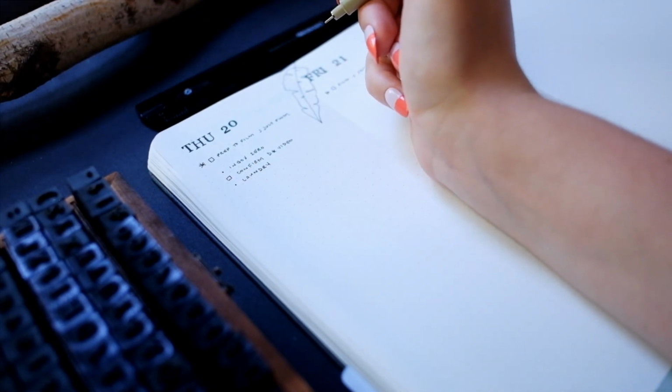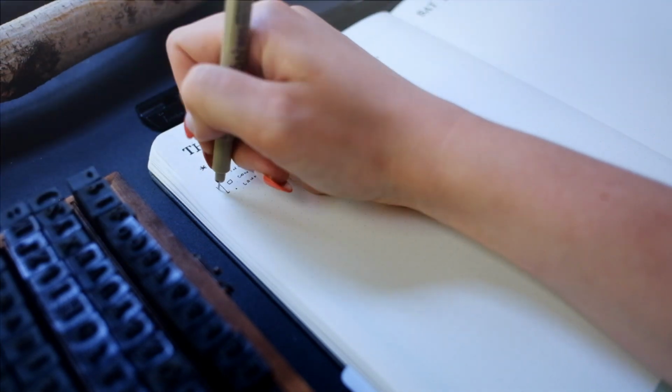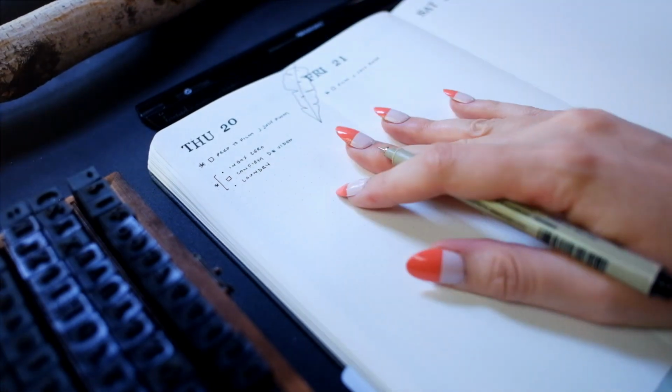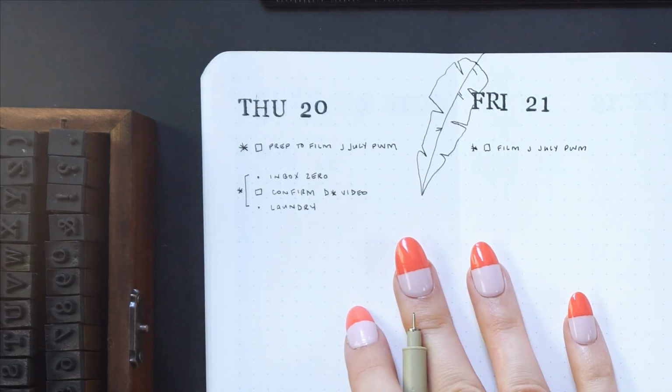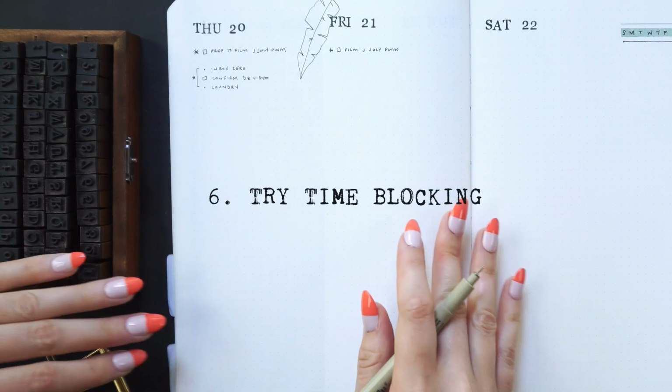Of course, if you have other small tasks you have to get done during the day, like taking out the garbage or doing the dishes, then you'll want to add those, of course, but they don't count as your top 4 priority tasks for the day. Number 6, try time blocking.